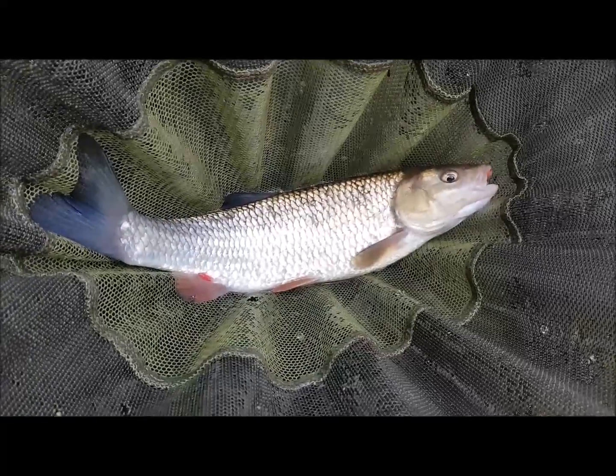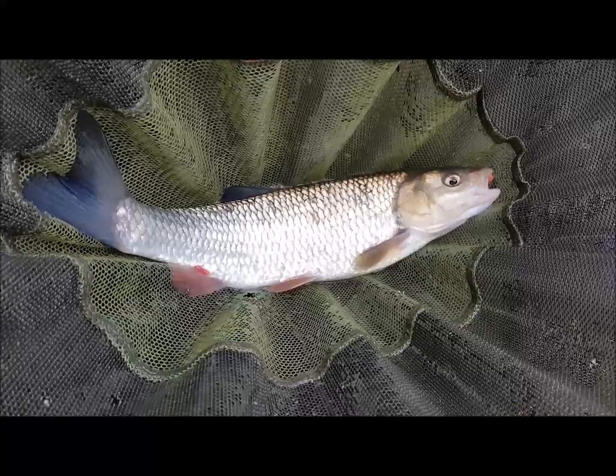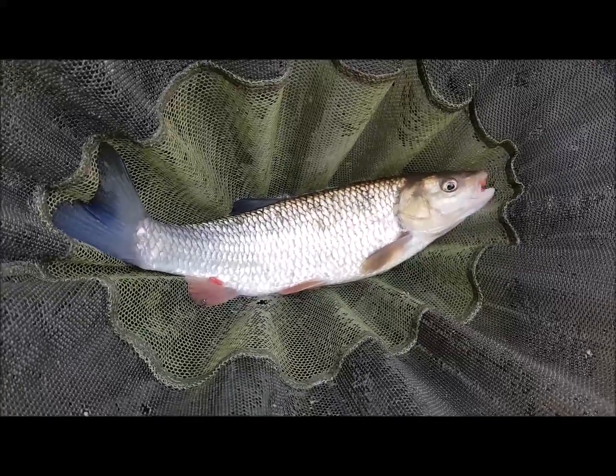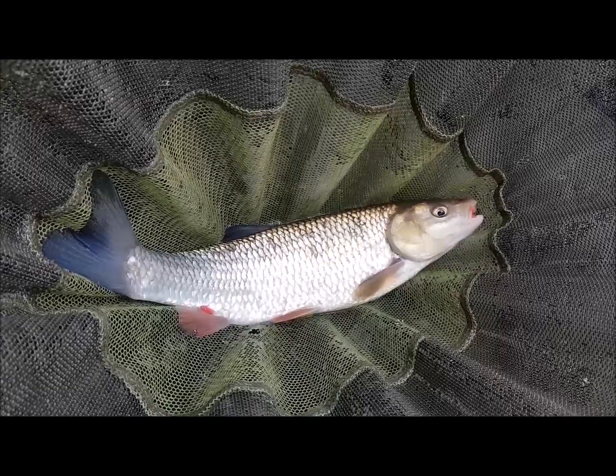And there I think we've just taken the baby of the shoal. And I say they're right on it. I'll count them at the end now. And this is my favourite time of year. February, if you're after pike, it's the time for pike, dace, roach and chub.